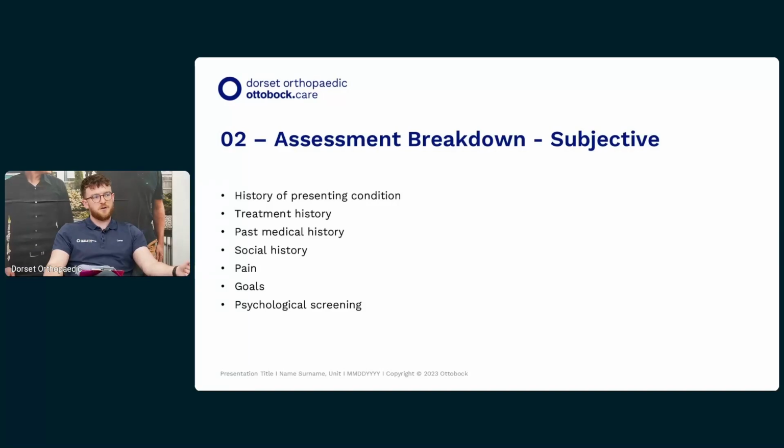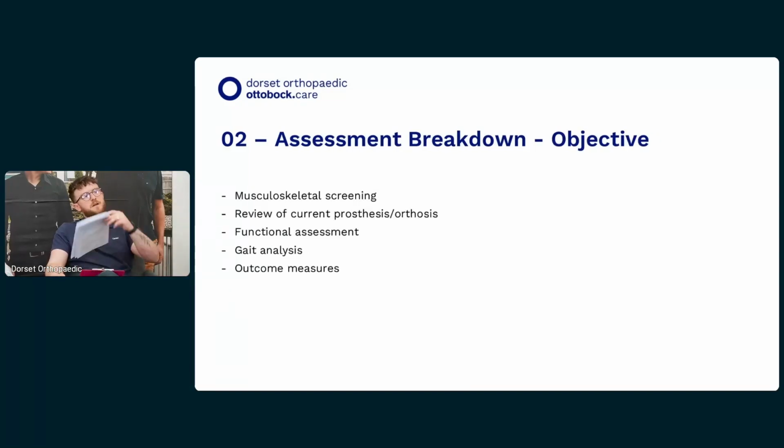We'll also include a psychological screening at this point, so we complete a short outcome measure to aid with identifying any patients that may require any psychological support or counselling, and we can signpost them to adequate services at this stage. So moving through to the objective assessment.